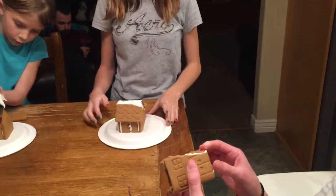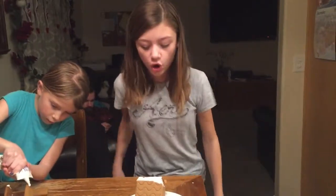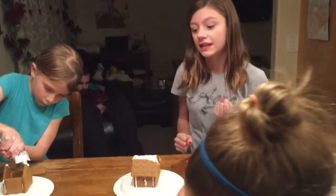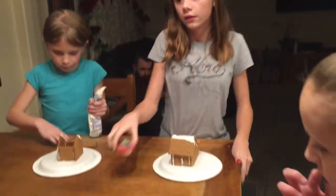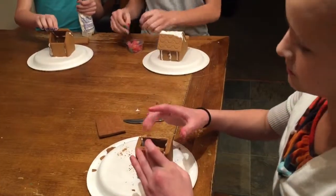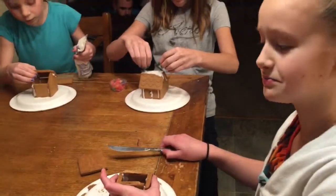I think my roof is caving in. Your roof is caving in? Yeah, there was a giant hole since I broke it. Oh. So I filled it with frosting. Didn't work. So I'm just gonna, can I stick gumdrops in it now? If you want. I'm just gonna take like. McCall's is square.